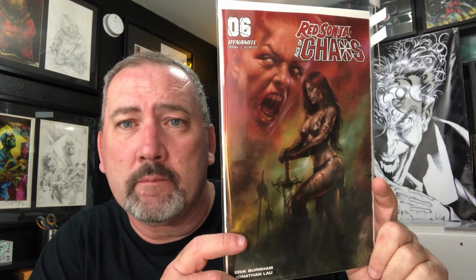And then a really nice cover by Parrillo. We don't need to say anything about them. He just does these great, great covers. This is Age of Chaos, Red Sonja. This is number 6. There's his cover right there. Really, really nice cover on that.